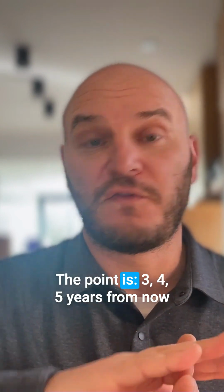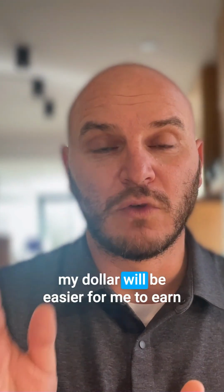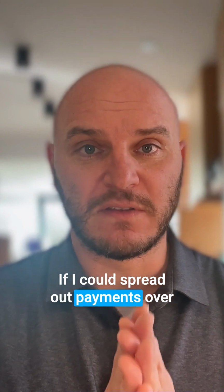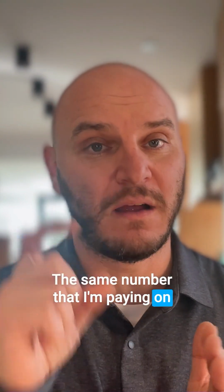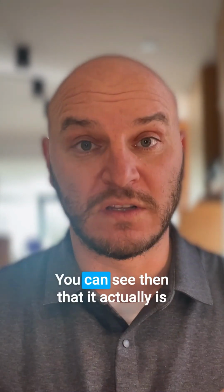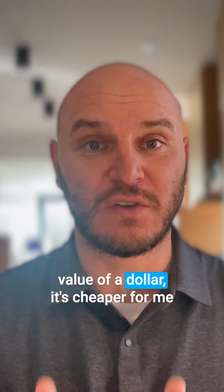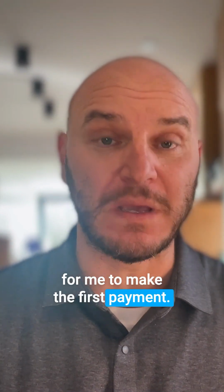The point is 3, 4, 5 years from now, my dollar will be easier for me to earn because it's worth less in exchange. So if I could spread out payments over a longer period and they're equal payments, the same number that I'm paying on my first payment is the same number that I'm paying on the last payment, you can see then that it actually is cheaper for me in terms of actual real value of the dollar. It's cheaper for me to make that last payment than it is for me to make the first payment.